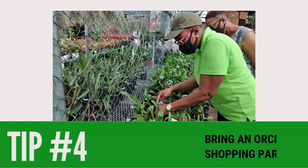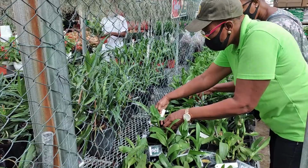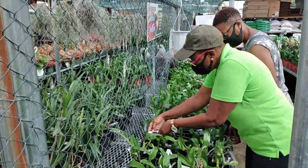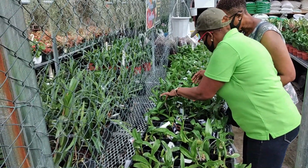Bring along a friend who is knowledgeable about orchids. I have an orchid shopping partner who loves orchids just as much as I do, and will travel the entire island with me to hunt them. I find that works for me because whilst you are shopping, selecting at a particular spot inside the store, your friend can be at another section making another selection for you, and that saves time and it also allows you to choose the best orchids.